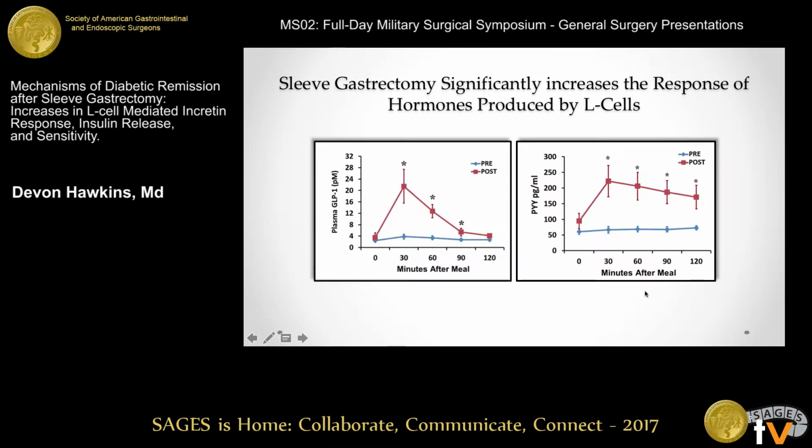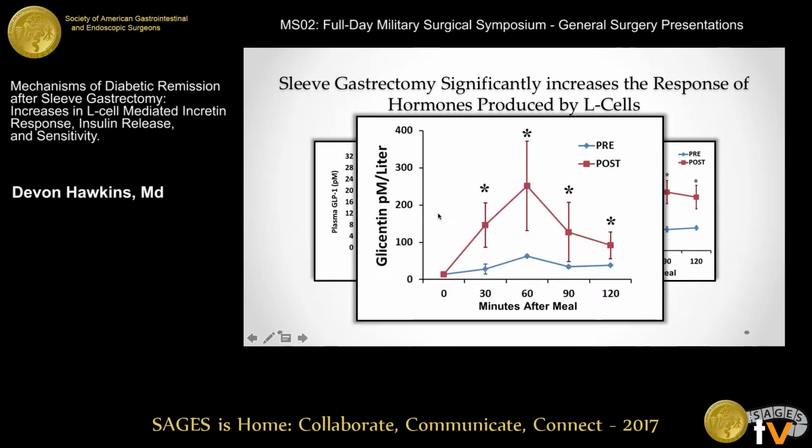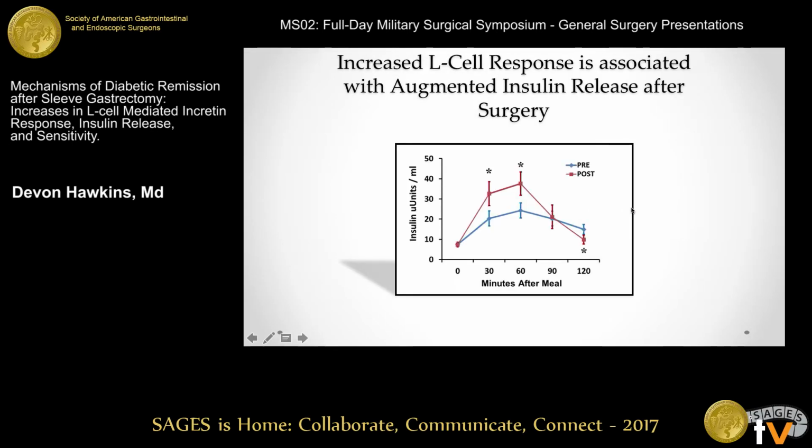So what did we find? So this was a continuation of a project that was started at our institution a few years ago. And initially we saw that GLP-1 increases postoperatively as well as PYY. So again, we wanted to evaluate if glicentin increased postoperatively similar to GLP-1 since they come from the same protein. And we were able to find that glicentin indeed increased postoperatively, especially at the 60-minute mark. And again, the asterisks represent numbers that are statistically significant. We also found that insulin release was augmented following surgery. You see preoperatively in blue, and postoperatively there's an augmented response of insulin release that follows a similar curve.